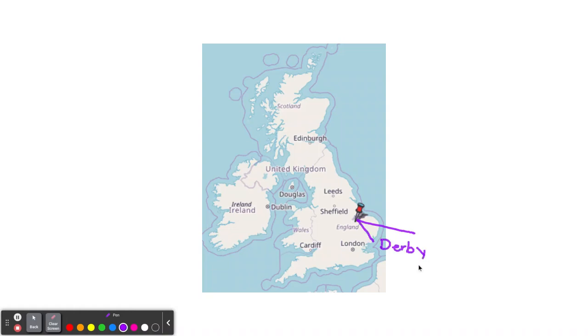So we'll say that's Derby. Derby is just south of it, and Spalding over here. And by the way, Derby had the Rolls-Royce factory, which, you know about them, they're luxury cars, but they're also very important for making planes, fighter jets for the English.